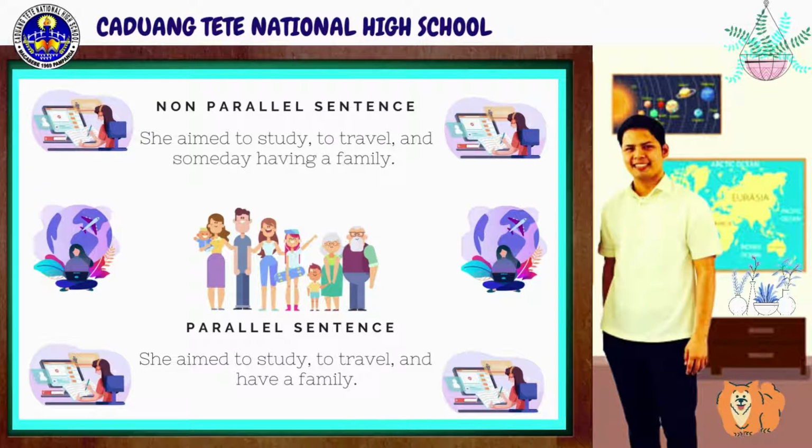Next, we have the parallel phrases. When a writer lists a series of phrases, all the phrases should be the same. All gerund phrases, all infinitive phrases, all participial phrases, or all prepositional phrases.